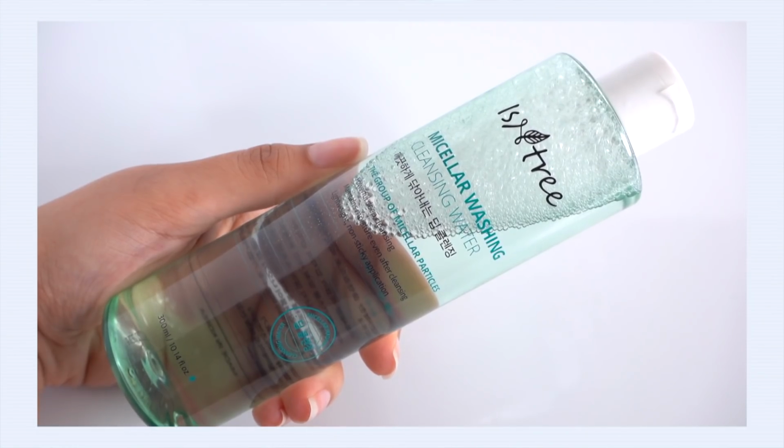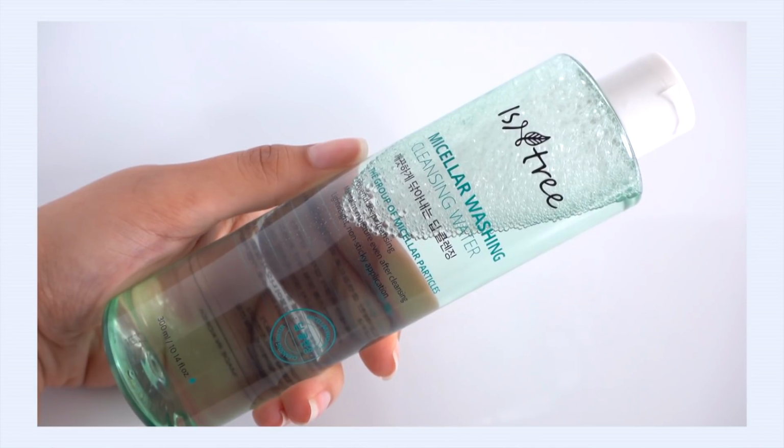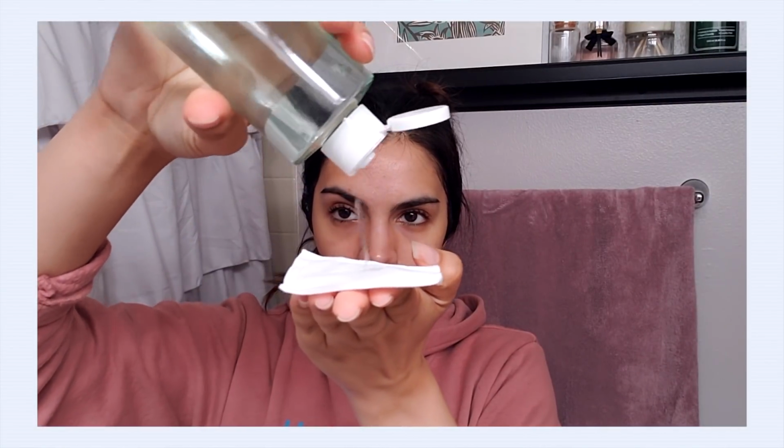However, micellar water is a great alternative first cleanser for fungal acne sufferers. So I'm going to be recommending the Isntree Micellar Washing Cleansing Water. What a name. Now this is a really minimal ingredients list. Only 8 ingredients in this whole thing. So cool. Now this is a product you definitely want to be using with a cotton pad. This actually works to remove makeup pretty nicely. It really doesn't function quite the same way as an oil cleanser would, but I do feel that it removes makeup nicely. Definitely lighter makeup, a little bit easier on your cotton pad usage, right?